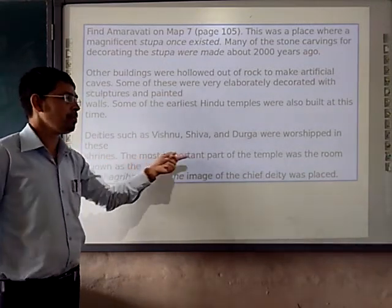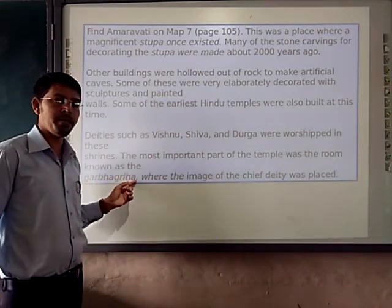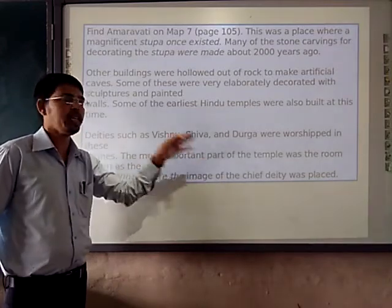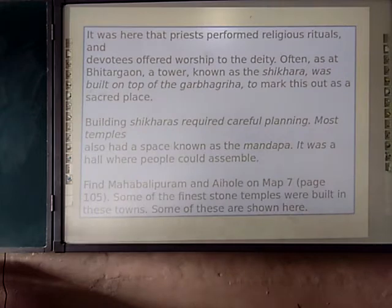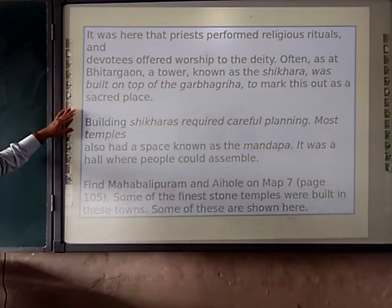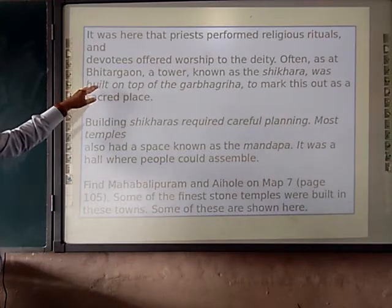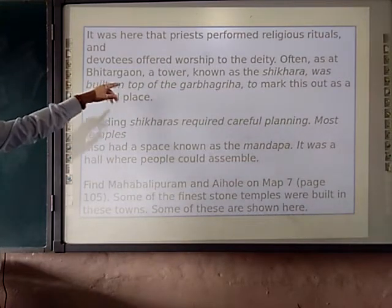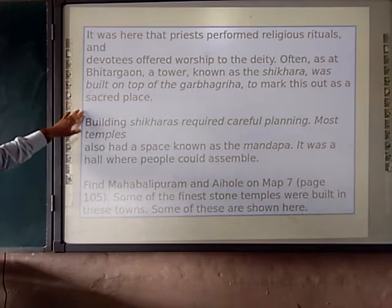The most important part of the temple was the room known as the Garbhagriha. Garbhagriha means the place where the main image of the chief deity is placed. It was here that the priests performed the religious rituals and devotees offered worship to the deity. Often, a tower known as the Shikhara was built on top of the Garbhagriha to mark this as a sacred place.